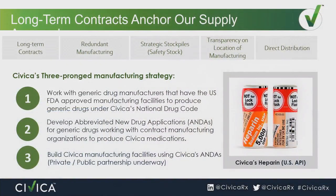In conclusion, I wanted to make sure that it was clear that Civica, again, is a manufacturer that was prioritized, that medications were prioritized by our health system partners. We are firm believers that we need redundant manufacturing and that redundancy has to go all the way back to active pharmaceutical ingredient, the supplies that go into it, as well as the finished dose form of that medication.